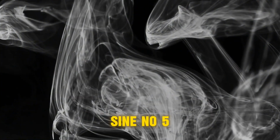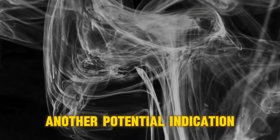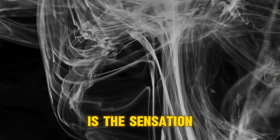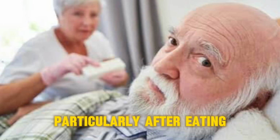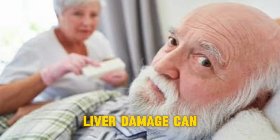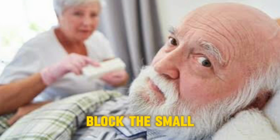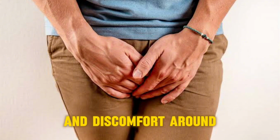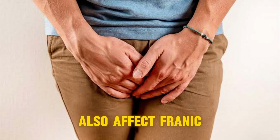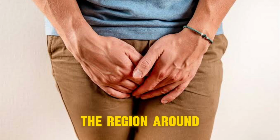Sign number 5 is experiencing pressure on the right side. Another potential indication of liver disease is the sensation of pressure or discomfort on the right side of your rib cage, particularly after eating. Liver damage can lead to the bile becoming thick and sludgy, which can block the small tubes connecting to your gallbladder, resulting in a feeling of pressure and discomfort around the ribs. This pressure can also affect the phrenic nerve, causing muscle tension and pain in the region around your right shoulder.